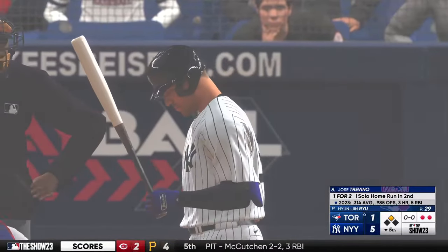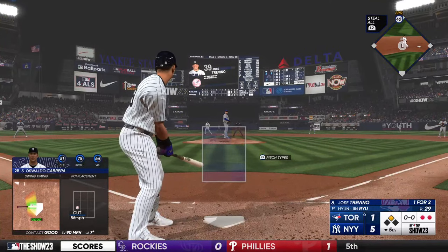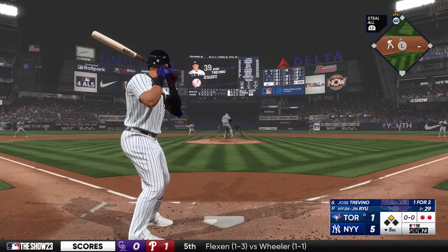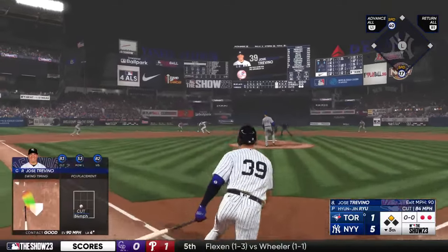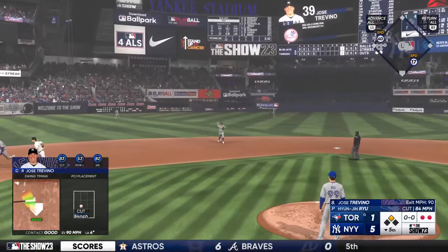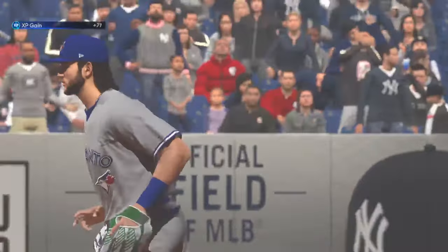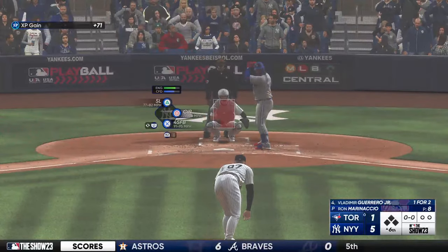Here's the Yankees catcher now, Jose Trevino. Out to short. Fires over to Guerrero. Gets him easily, ends the inning. Lead one. They're up 5-1.